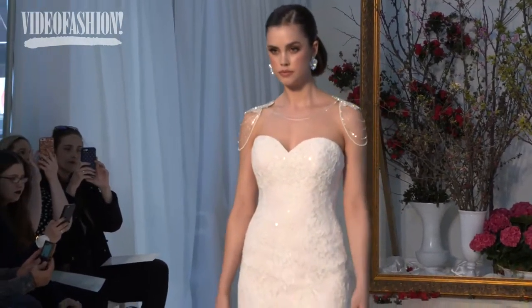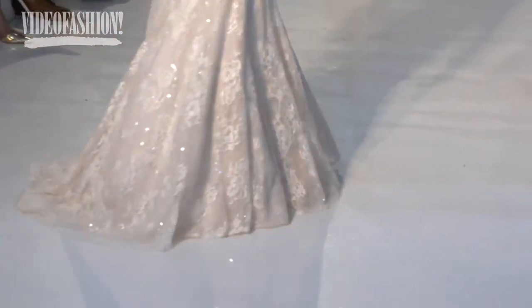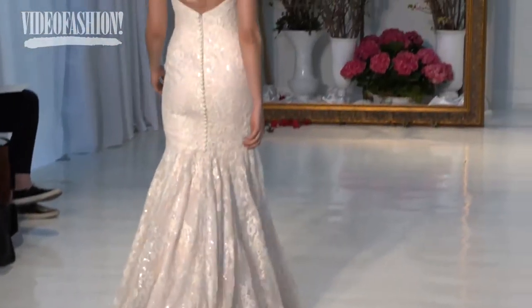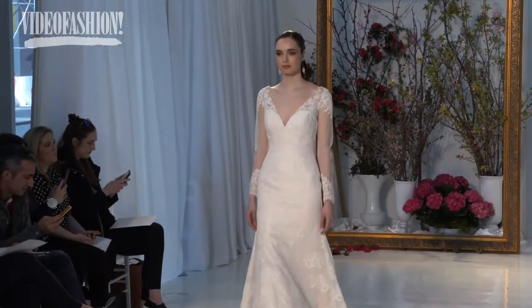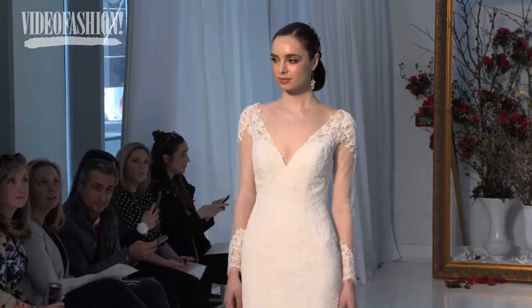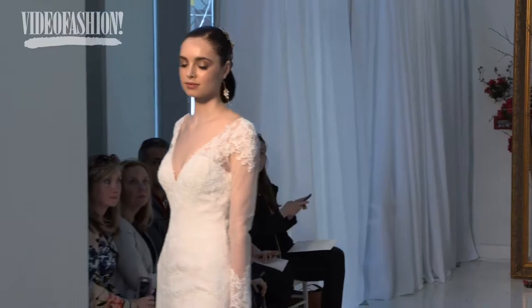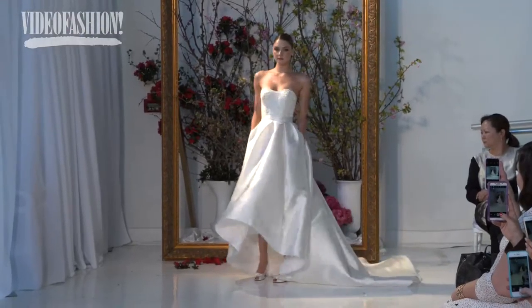I feel like it's the same message, which is timeless, classic, forever bride, very not trendy but modern on fashion. And I think that we basically continued that feeling, but we brought more sheerness and more lightweight fabrics and more laces and things that are not as heavy or fabric as we showed in the fall collection.